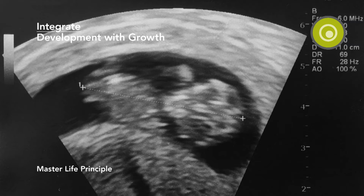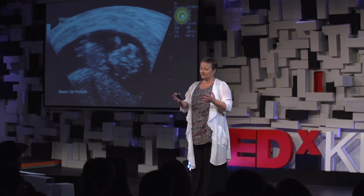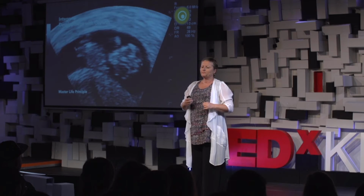This is a picture of my grandbaby. He'll be born next year. And the master principle here is integrate development with growth. And that means that nature has made it so that this embryo doesn't grow a body first and then lay down neural pathways all at once. It grows actually in stages. It might grow some tissue and then part of the brain that can do something with that tissue, which then allows it to have more tissue grown and then lay down another neural path and so forth.